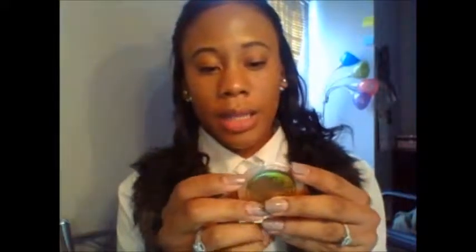But y'all know me, I'm extra. You are extra? It's like, nah. Y'all know I'm extra. Y'all know I gotta go in. And I go in with my bronzer. This is a bronzer from Pacifica. And it's Sunkissed.